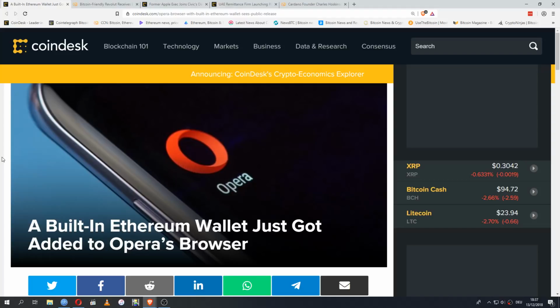We once again have a lot to get through today, so let's jump straight into it with some news about the Ethereum wallet coming to Opera's internet browser. Now you might remember a couple weeks, maybe a couple months ago, we talked about this being announced. We talked about the first beta version of this being launched, but today it is officially out. The Opera browser for Android now has a built-in Ethereum wallet.